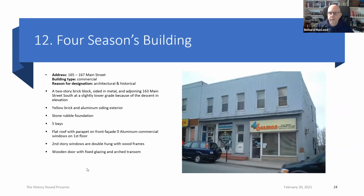This particular building has been called the Four Seasons Building as long as I've been alive. These people are still in business. I don't know how many generations. It is, of course, a commercial building. I always wondered if people lived upstairs, and that is used by the tenants of the buildings, but isn't for rent, so people aren't living up there, as far as I know.